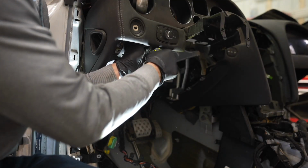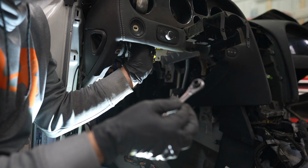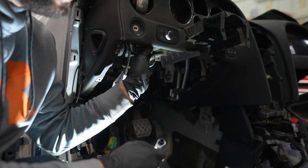You need one of these tools. This is why, I'm gonna show you. One of these tools right here, because you can get in practically anywhere.